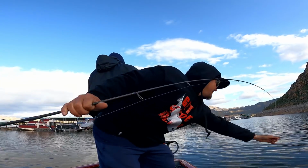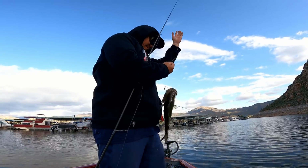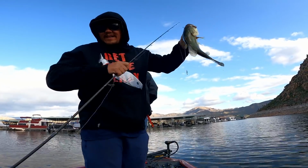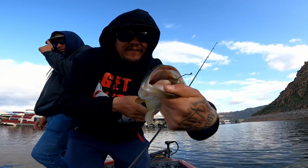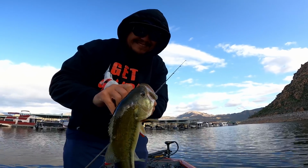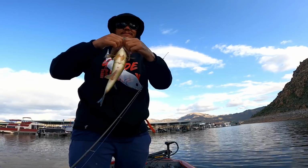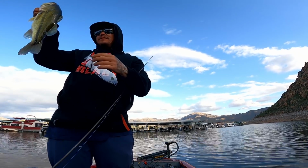I'll get the camera real quick. Little one. Short and fat. There you go. HP Shad Tail on a free rig. First cast with it, huh? Yeah. Maybe they just want the shad profile. Yeah, definitely. This is a little fish.